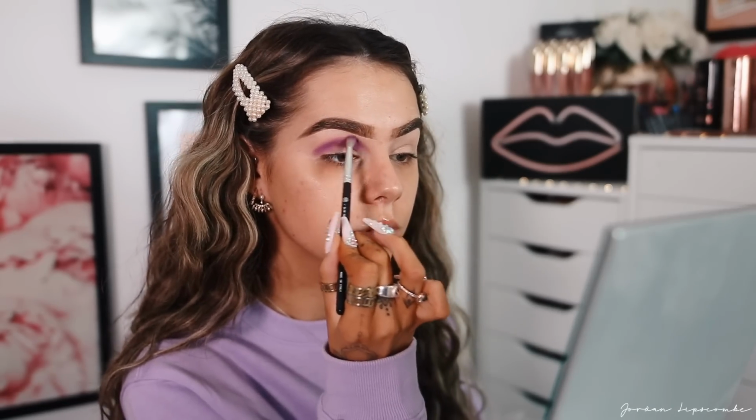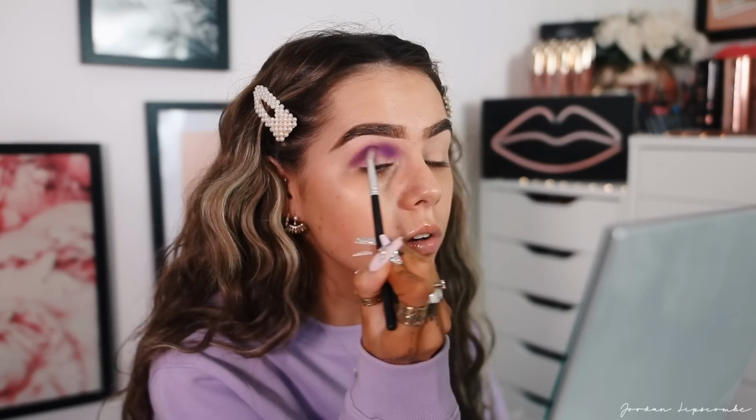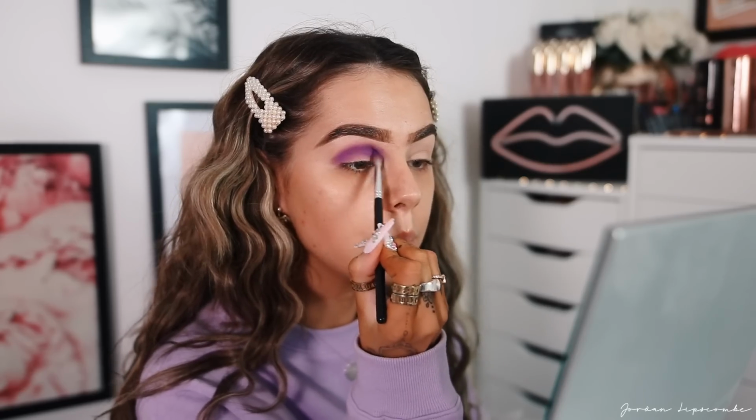It's blending out beautifully. By the way, I'm making sure to get right into that inner corner and taking it slightly higher than my crease as well, because I think I'm going to do a different style of cut crease today, but so far, so freaking good. She's vibrant, blending up beautifully. No patchiness going on.